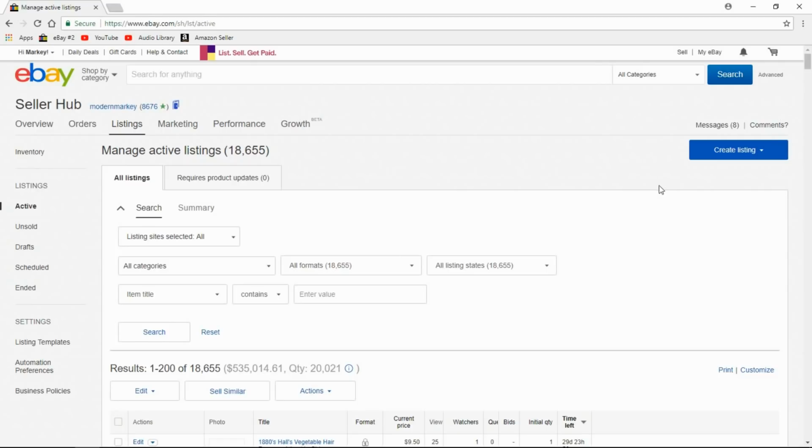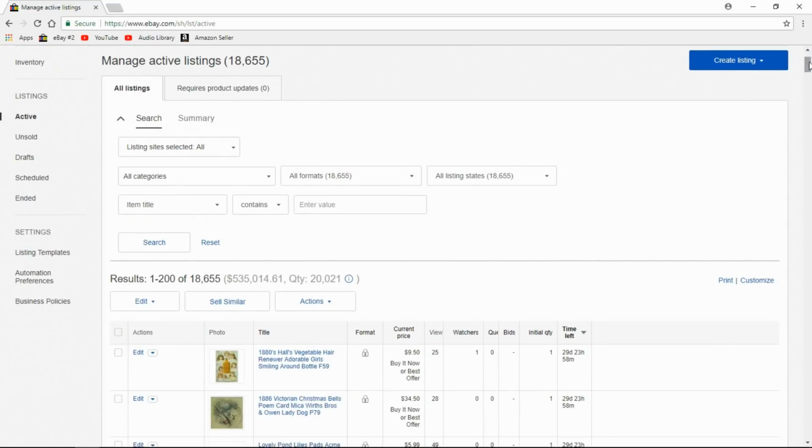Down the auction professor with some good news. eBay actually fixed the business policies. They were a day late, but it actually works, and it works very well.